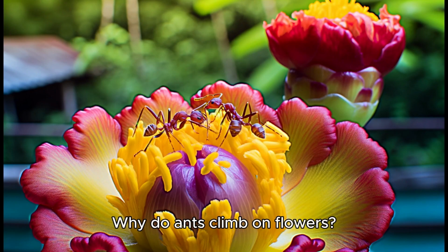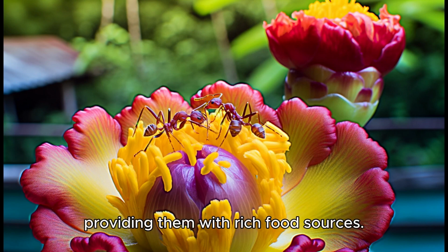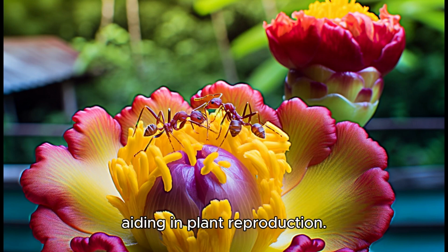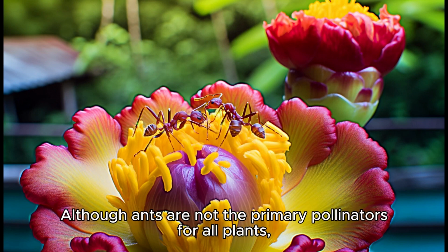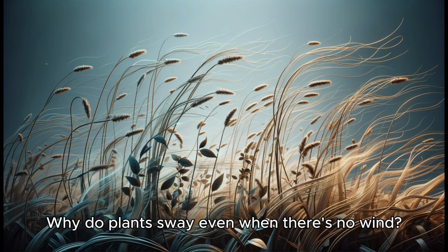Why do ants climb on flowers? Ants are attracted to the nectar and pollen on flowers, providing them with rich food sources. Ants crawling on flowers not only seek food for themselves, but also facilitate pollination among plants, aiding in plant reproduction. Although ants are not the primary pollinators for all plants, their role in the ecosystem showcases the complex interactions between different species. Why do plants sway even when there's no wind?